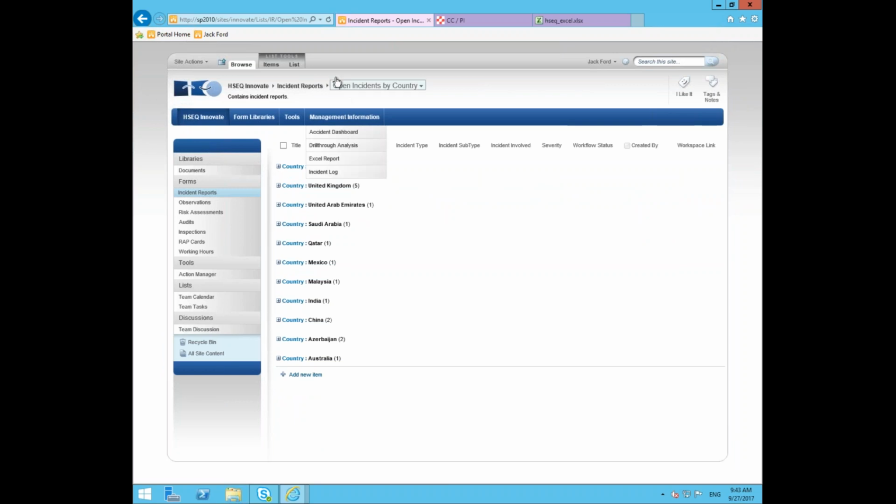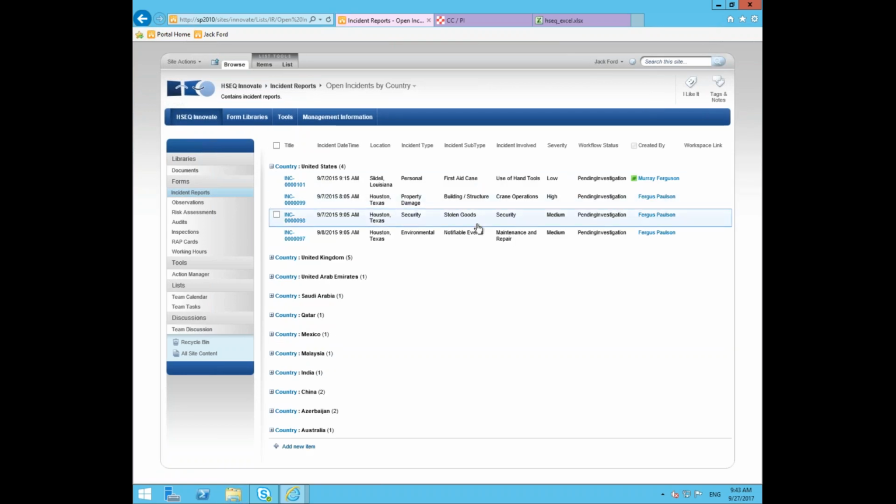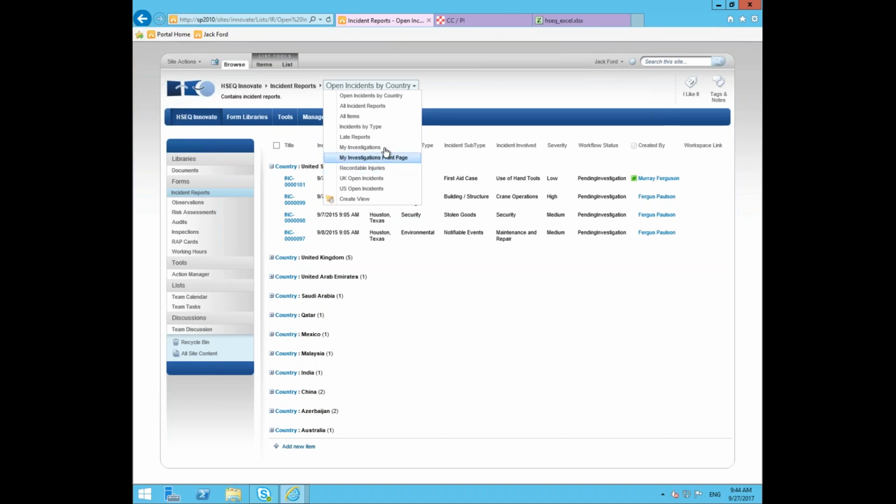So as an example of that, I'm looking at a view here showing the open incidents by country, so I can expand the US and get access to those individual forms. However, views are very flexible. If you're familiar with creating views in SharePoint already, then you'll be familiar with this concept. You're not stuck with a fixed list of views that we provide. You can create your own additional views as different requirements come up.